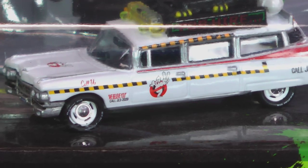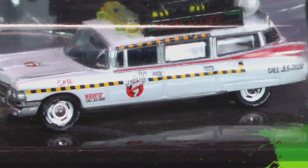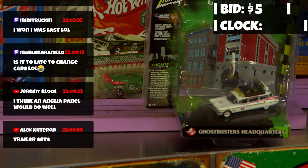Jeremy Blocks' Anglia panel might do well, too. I got a Ghostbusters. Check it out, my friends. My goodness gracious. Ghostbusters. Who you going to call? I got to tell you something. What's really surprising, the Matchboxes are kicking butt there. Matchboxes are almost winning. That Super Fast wheels is pretty cool. Here we go. Who are you going to call? Looking for a bid on the Ghostbusters.